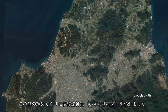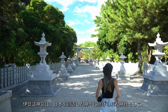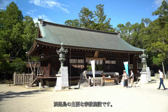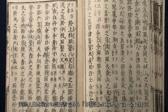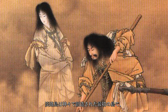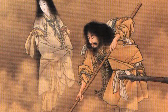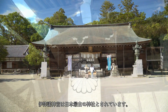To conclude this trip, we visited Izanagi Jingu. Izanagi Jingu is a key religious site of Awajishima, as it is the shrine dedicated to the gods who created Japan. Indeed, as it is portrayed in the Kojiki, which is the oldest historical record of Japan, in the mythology of the Shinto religion, Awajishima was the first island created by the deities or kami, Izanagi and Izanami. Izanagi Jingu is believed to be the oldest Shinto shrine of Japan.